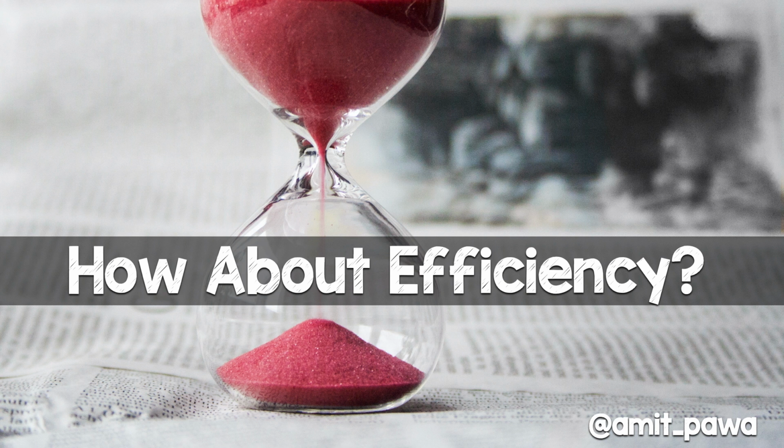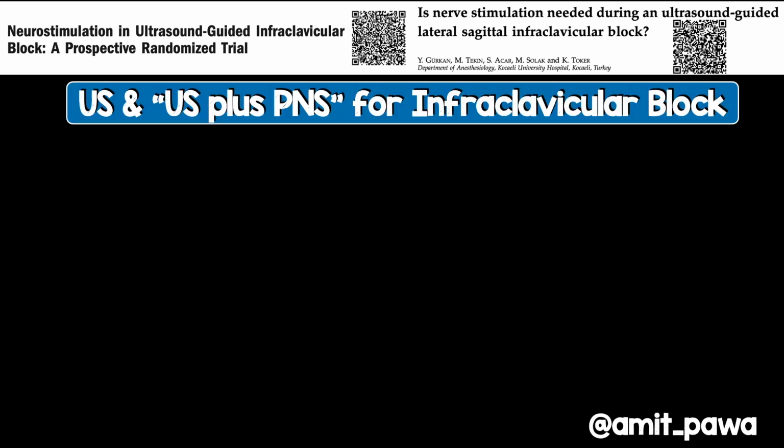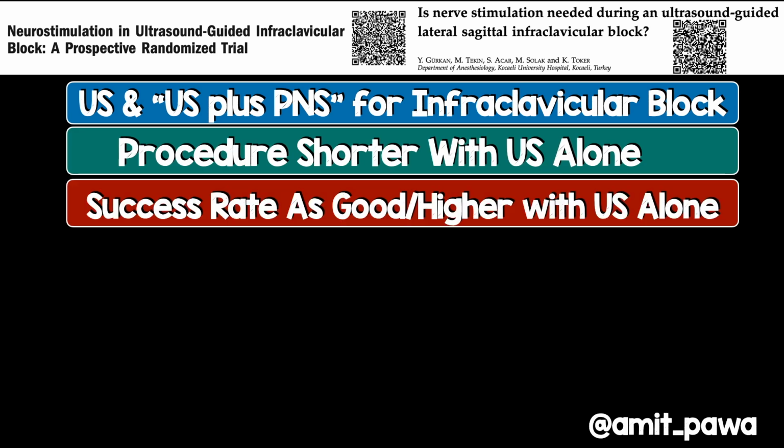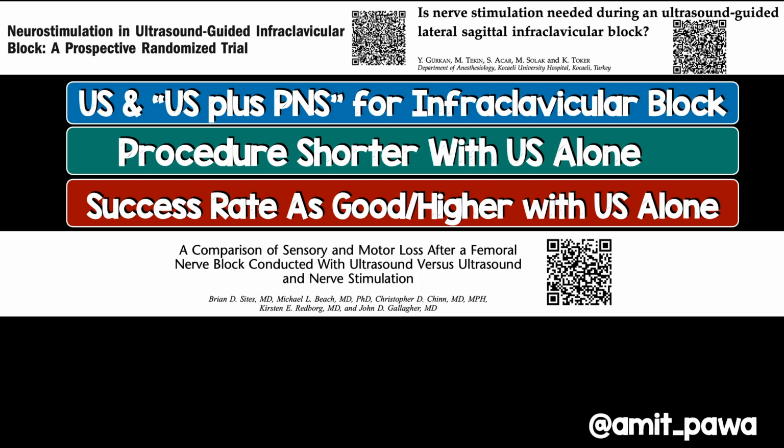This is something people often worry about. If you're using multiple pieces of kit, does it slow things down? Well, in these two studies looking at infraclavicular blocks, they were able to determine that when they used ultrasound and ultrasound plus peripheral nerve stimulation, the procedure time was much shorter when using ultrasound alone, and actually the success rate was as good, if not higher, when using ultrasound alone. So why would you want to combine the two?